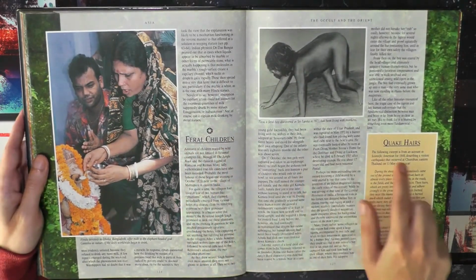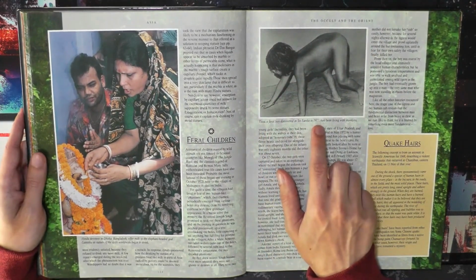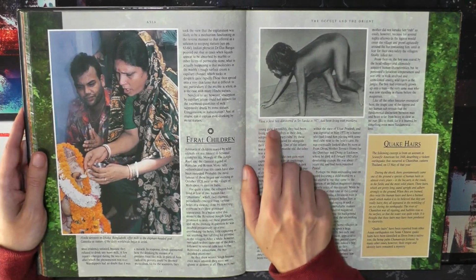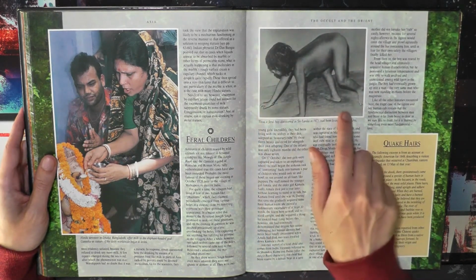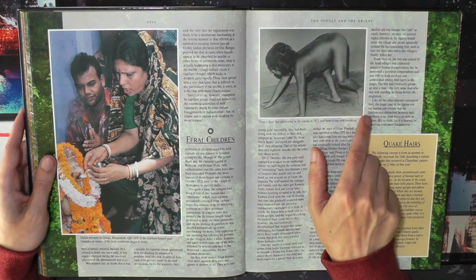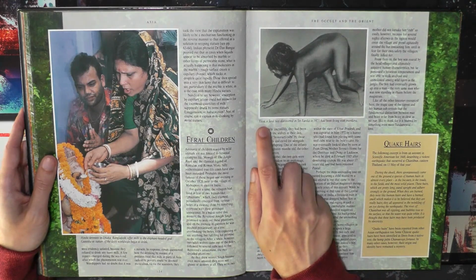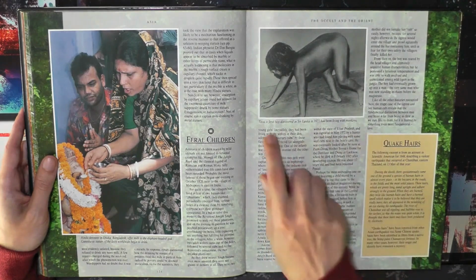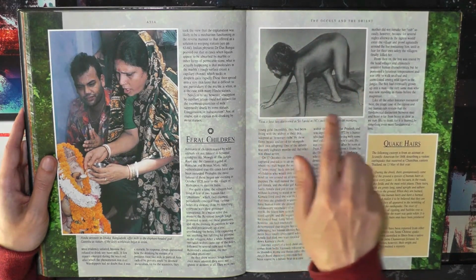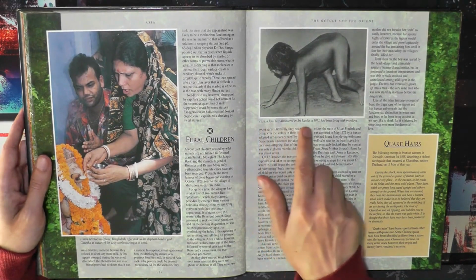Feral children. This is a picture of a boy in 1973 who was raised by monkeys. Oh wow. So he is actually walking just like a monkey. That is very interesting. I think I'm going to look this up. His name is Tissa or Tisa. I'm not exactly sure how that's pronounced, but I'd really like to learn more about this boy and how it came to be that he was raised by monkeys.